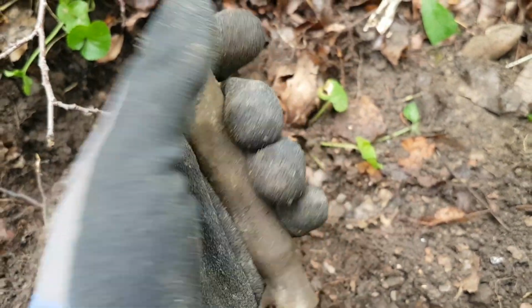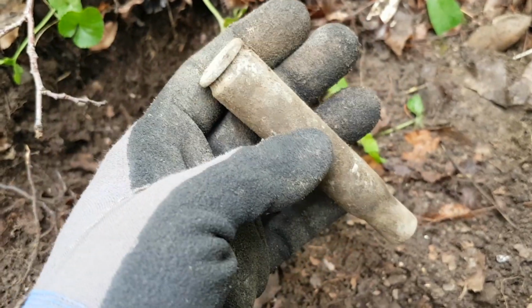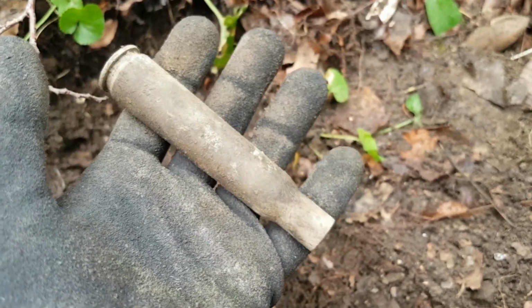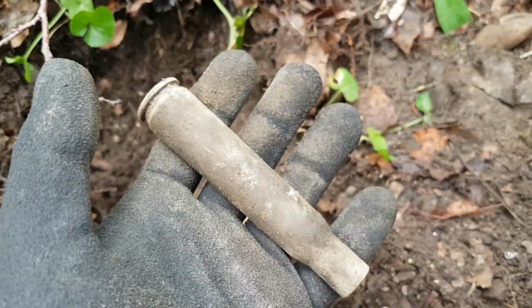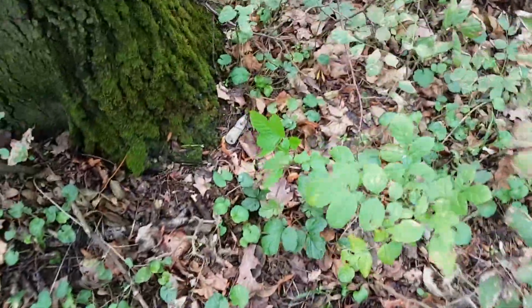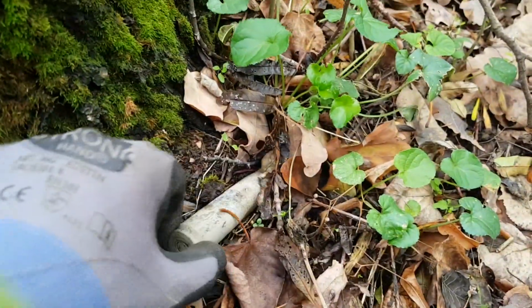We are on a place where there were also American troops, so finally something other than Russian. So enjoy this trip, and we see us by another relic. And we have here a surface find of 50.